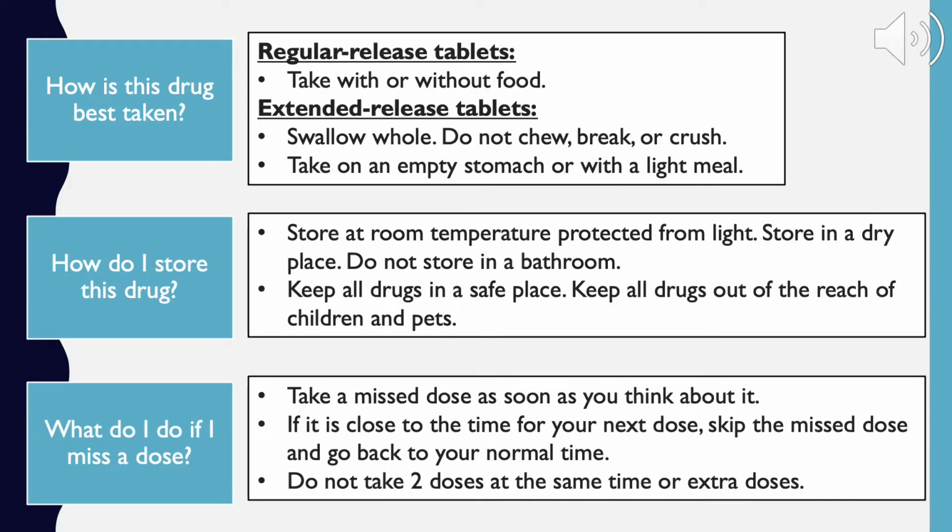So Seroquel comes as a regular release tablet and an extended release tablet. The regular release tablets you can take with or without food, whereas the extended release tablets you want to take on an empty stomach or with a light meal. Also, with these tablets, you want to make sure that you swallow them whole and do not chew, break, or crush them.